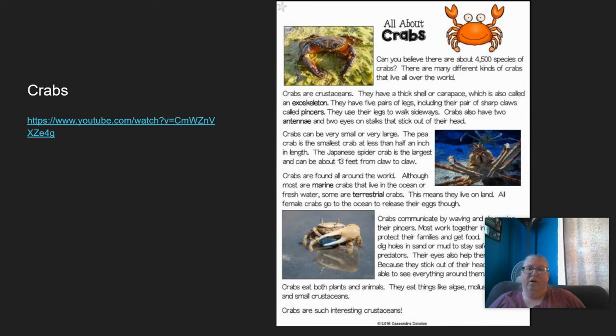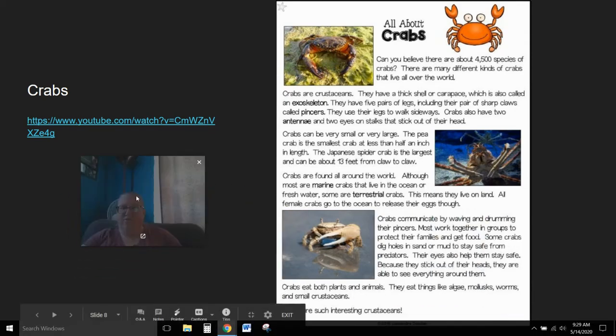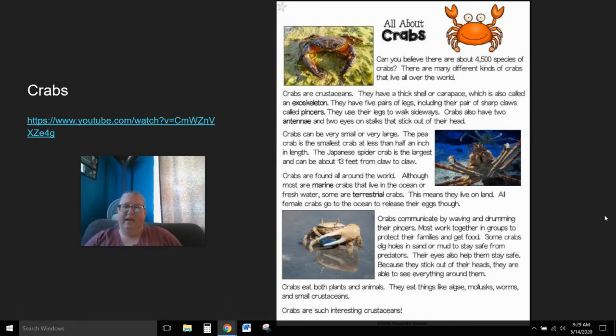Crabs are found all around the world. Although most are marine crabs that live in the ocean or fresh water, some are terrestrial crabs, which means they live on land. All female crabs go to the ocean to release their eggs, though. Crabs communicate by waving and drumming their pincers. Most work together in groups to protect their families and to get food. Some crabs dig holes in sand or mud to stay safe from predators. Their eyes also help them stay safe because they stick out of their heads. They are able to see everything around them.